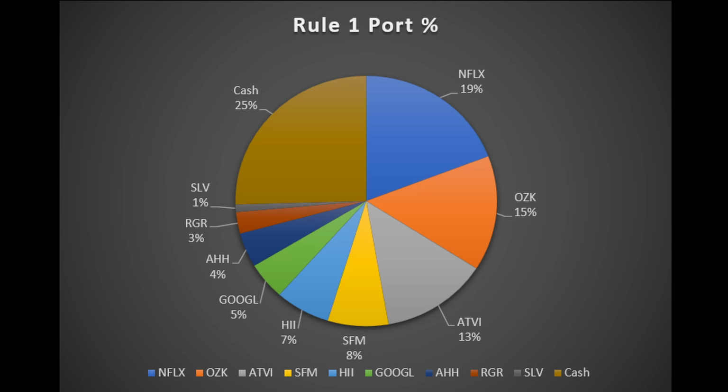So you have Netflix, which is the biggest stock that he owns, at 19% of his portfolio. Netflix has had a pretty good run over the last quarter and a half, so it has grown in his portfolio. Banco ZK is 15%, Activision Blizzard 13%, Sprouts at 8%, Huntington Ingalls at 7%, Alphabet, also known as Google, 5%, Armada Hoffler is at 4%, Sturm Ruger is at 3%, and then he's got some silver ETFs at 1%.